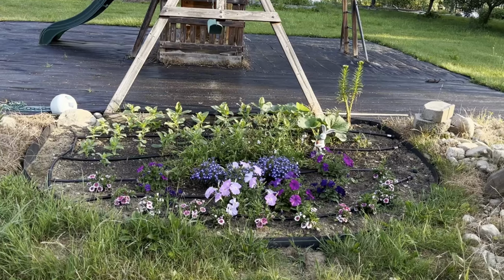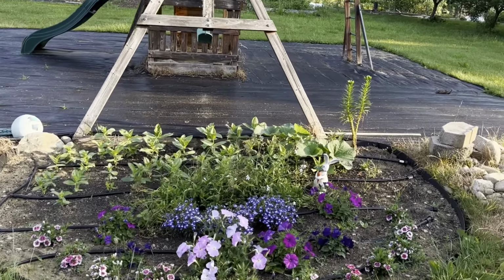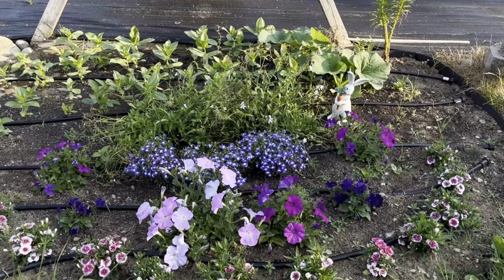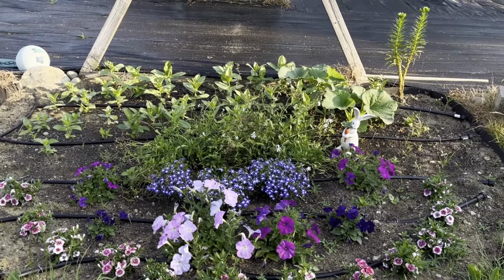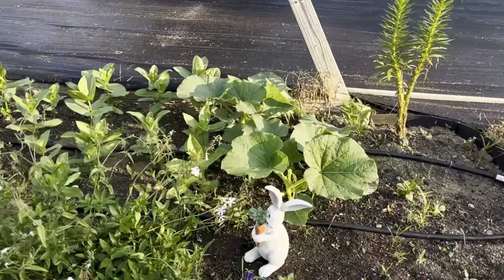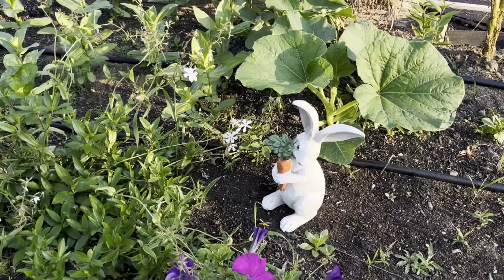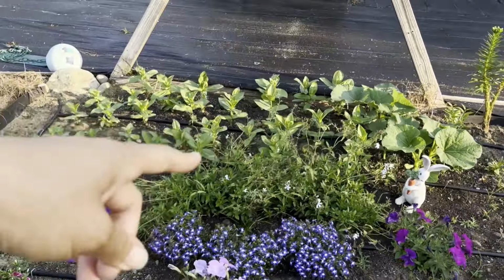And here's an update on the kids' garden. I still have to put landscaping fabric in here, but I have so many projects going on at the same time. So it's filling in and looking beautiful. And look at that cute bunny over there. Everything is looking beautiful. I do have to cut these back also.